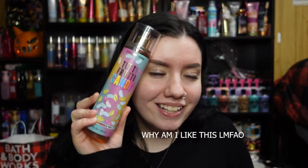Then up next, I don't know why they're making all the really fun, cute, amazing fragrances online exclusives now. It's annoying. Stop it. But the next fragrance set that I got is a whole new set of Tutti Frutti Candy. Tutti Frutti Candy! I love this fragrance. I got the mist, the shower gel, and the body cream.